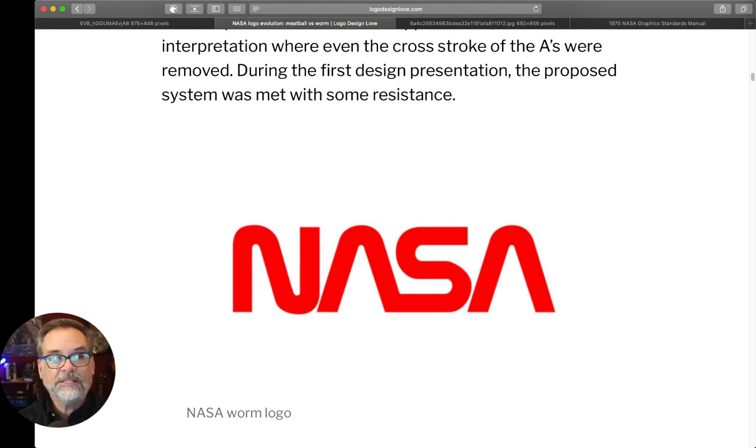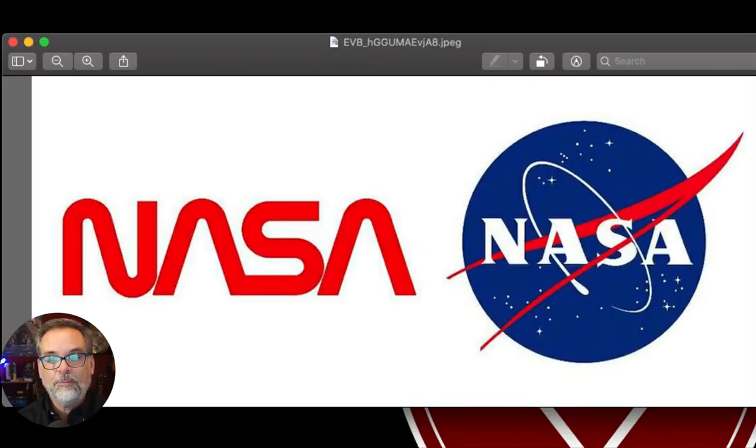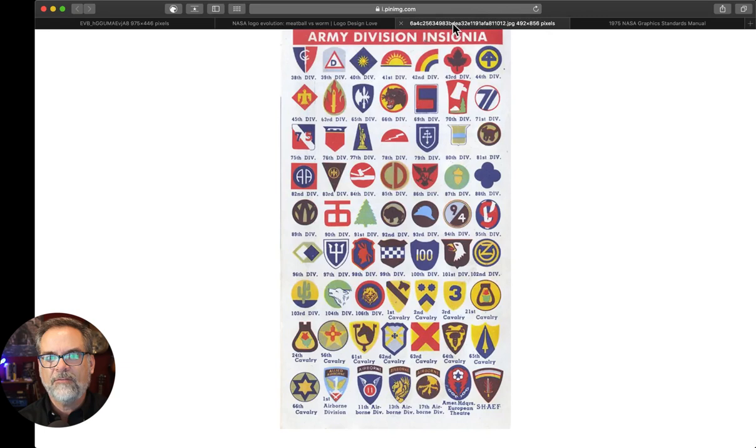Well, I'm really excited about this because if you put them side by side, you can see one is incredibly graphic and impactful and invites you to play with it. And the other one kind of feels like something else, or like a whole lot of different other things. In fact, if you take a look at this graphic here, you'll see that it's very reminiscent of Army insignia. Right here, you see an entire list of Army insignia from World War II.